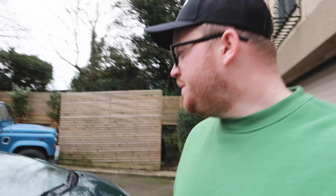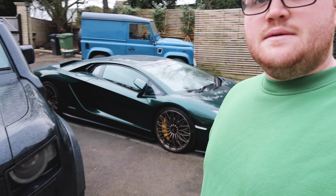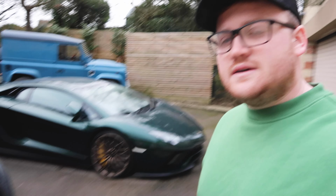I have just put a poll on Instagram to see what everyone thinks I've got, and pretty much 90% of people have guessed Lamborghini, which is weird, and then like 80% of them have guessed an Aventador. I wouldn't have thought it was predictable, but a lot of people have guessed that this is the new car in the stable. Super excited.